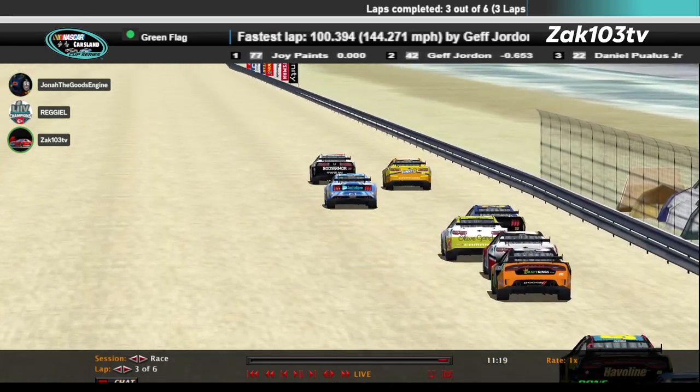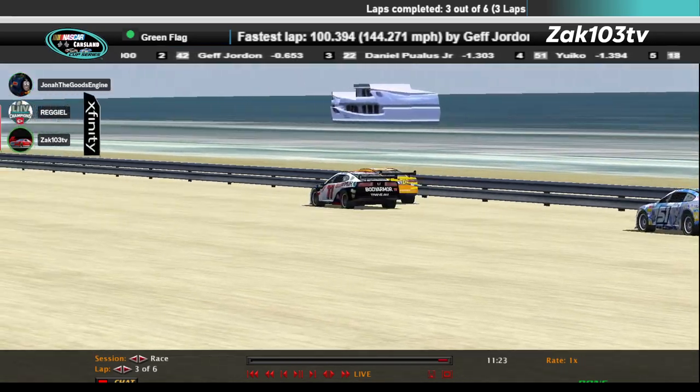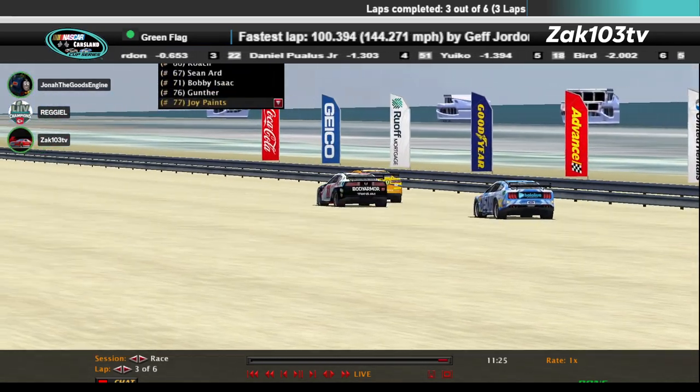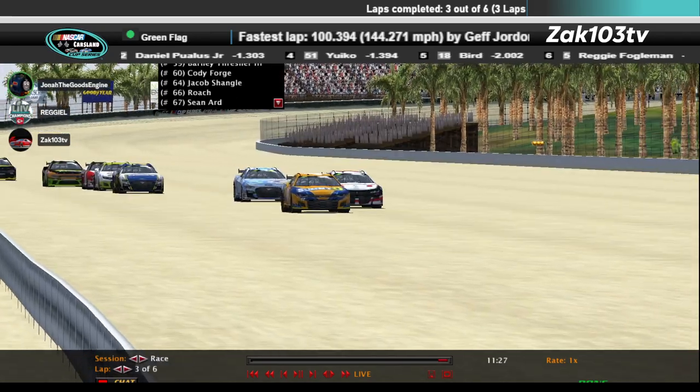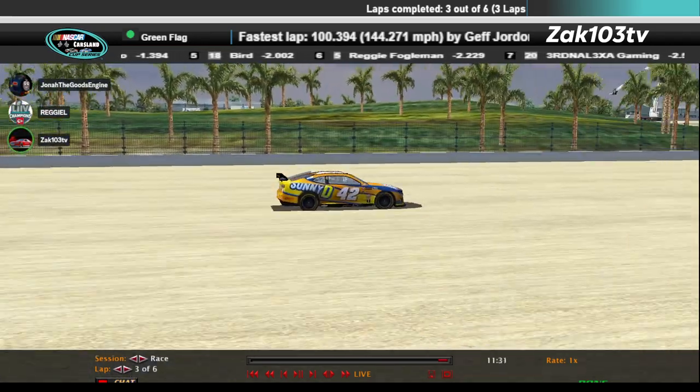I think Joey Paints got the wall off that corner. Yeah, and Jeff Jordan will take the lead back. Jeff Jordan's back into the lead. Joey Paints made a mistake getting the wall off that corner.